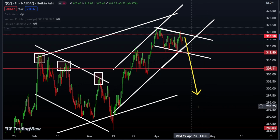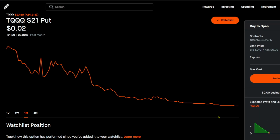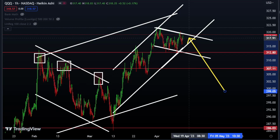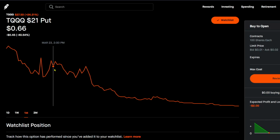So let me show you this. Right here, let me take this off. These are the puts that my friends are trapped in. So right here at April 17th, which is this spot right here, they're at 2 cents. Now we bought them right here at the date of March 23rd, and they were at around 66 cents. So luckily we averaged down to around 15 cents. So now if you average down and you got them down to 15 cents, well, around April 5th, around 15 cents, we were right here.